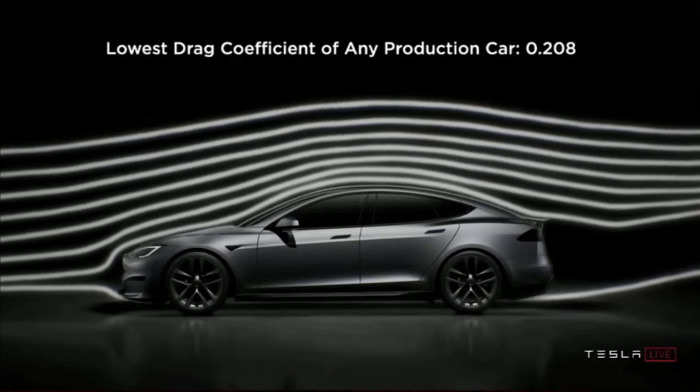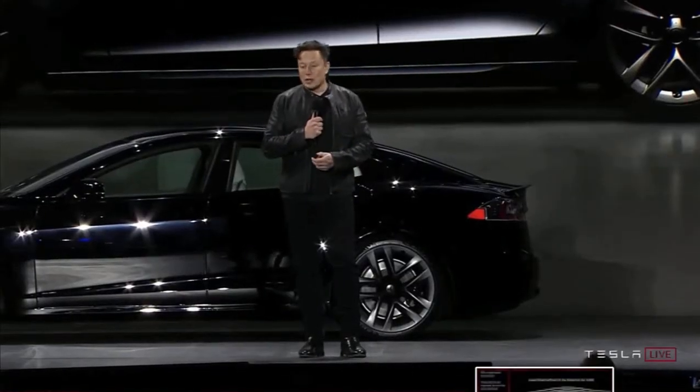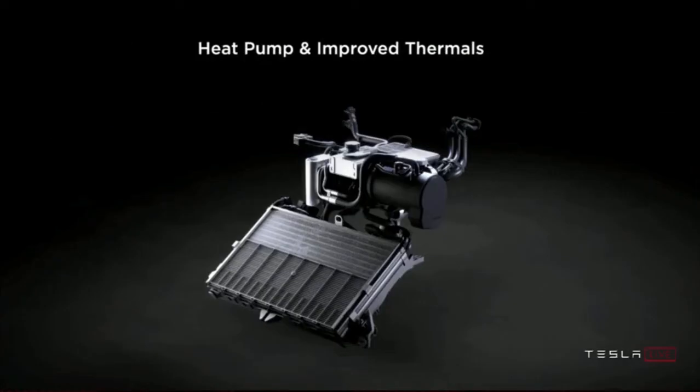It has an aspect of the 0 to 62, of course, the drag from the air, with the lowest drag ever in a production car. Now, sometimes drag might have to do with the wheels not moving. So sometimes companies might say, hey, this is our drag coefficient, but he mentioned that the wheels moving is very important, and this is the lowest drag coefficient of any production car while the wheels are moving, which is what matters, right?